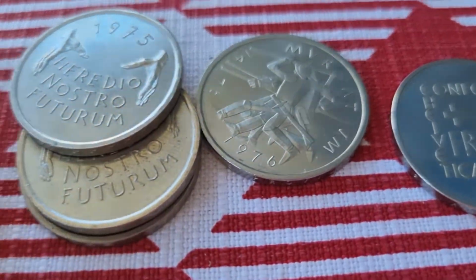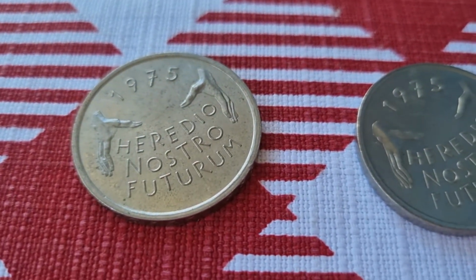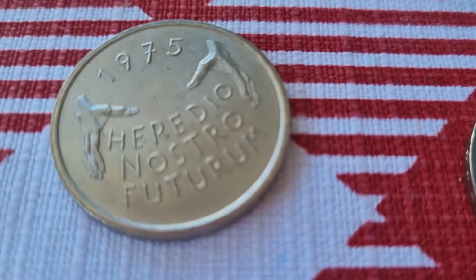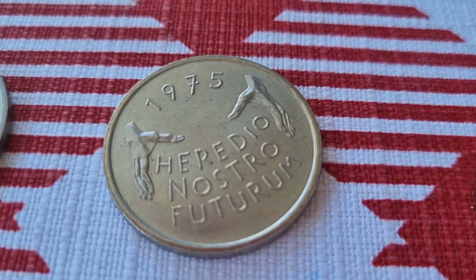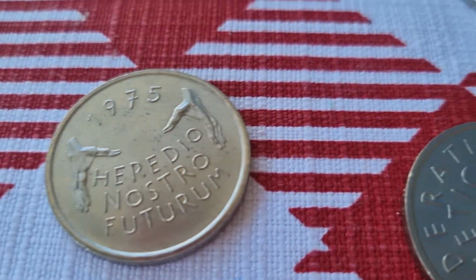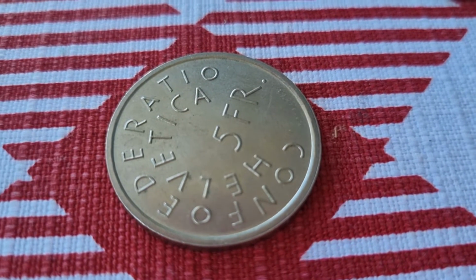Alright, I'll just get those out of the way. So we've got 3 of these ones. 1, 2, and I'll flip one over for you. 1975. I don't speak Swiss, so I'm not sure. Well, Futurum, that means something about the future. Nostro. Something about the future. So I guess it's maybe just hopes for the future or something. You tell me. I believe that's the obverse. So yeah, there you go.